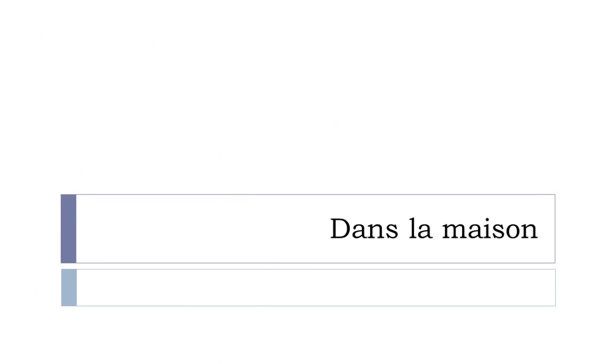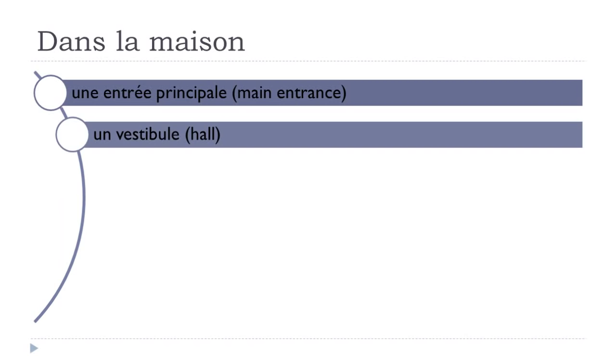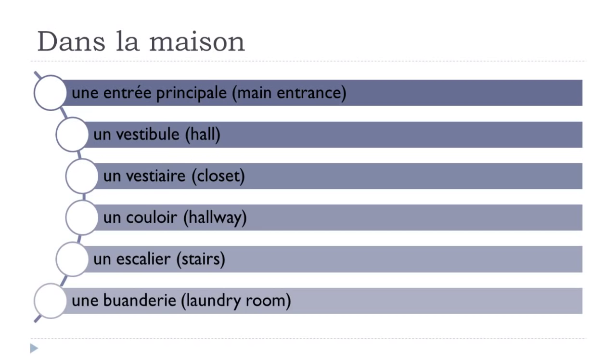Dans la maison. So, let's start now. Une entrée principale. Un vestibule. Un vestiaire. Un couloir. Un escalier. Une buanderie. Okay, so one more time. Une entrée principale. Un vestibule. Un vestiaire. Un couloir. Un escalier. Une buanderie.